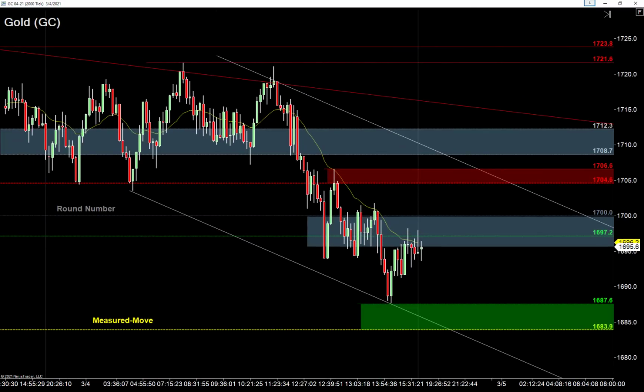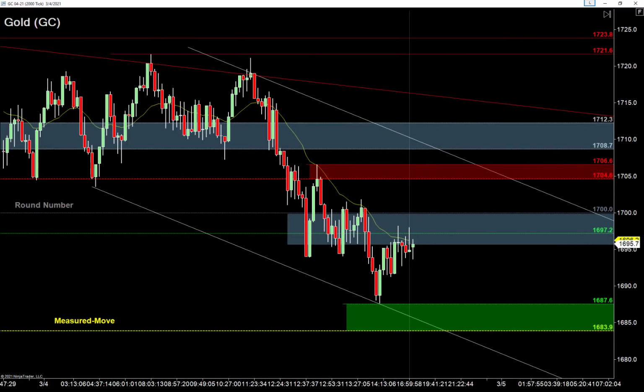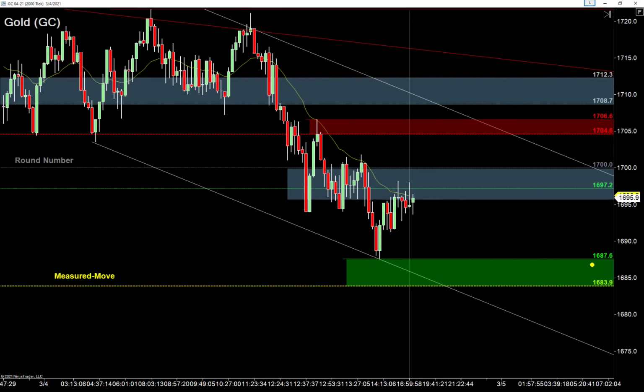So without sounding like a broken record on this, let's go through the plan here step by step. As the market runs lower, I've got the major support low, the measured move low. I'm going to have to wait for those bears to show me they really mean business with that 1, 2, 3 breakdown, which could easily happen.